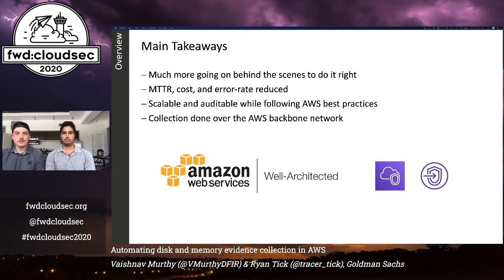Our next point: we needed something that would scale easily. Again, with the number of accounts we have, it needs to scale. And that's why we're using a lot of different AWS services. There are third-party offerings that could probably do something similar, but AWS services really plugged into our use case. And all of our resources are spun up and used only when needed. When they're not needed, they're not running. So this really helps reduce cost.